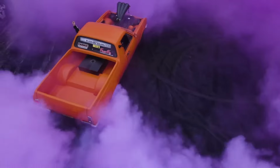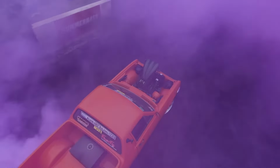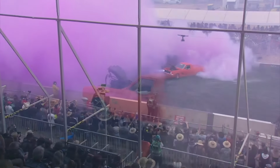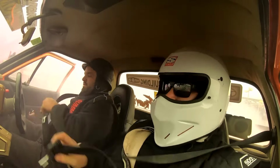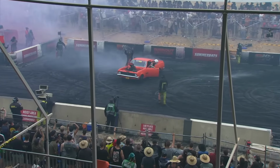This purple smoke is so thick, it has clouded the burnout pad here at Summernats. 1 minute minimum is what these guys need to do in order to be crowned as the Burnout Master. Will it be a newbie like this guy here? Or will it be somebody else? Ladies and gentlemen, Summernats, make some noise for Alex Hirst in BADHT.